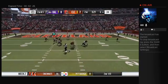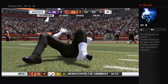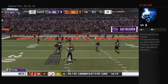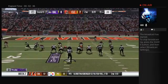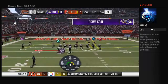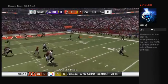He'll look to throw. Being chased, and he's going to have to eat this one as down he goes. John Hughes. He's the one that got to him. He takes him down for a loss of 9. And the offense moving quickly to the line. Now on 3rd and long, they'll look to throw.